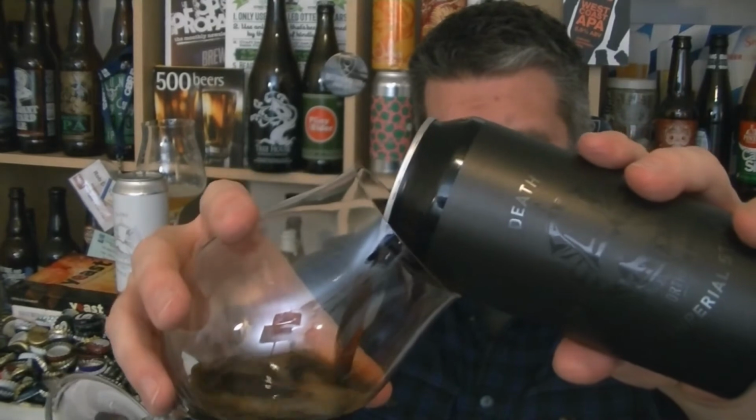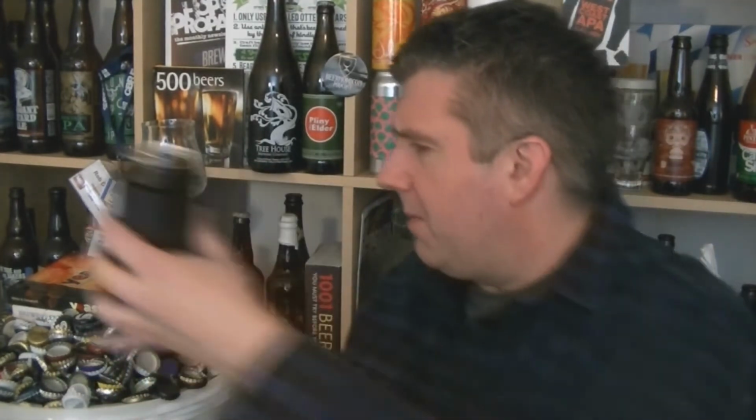Just don't know where to put things. So now we're on to Death, the 12% Imperial Stout. I've got a rough idea what to expect from this. And once again, I'm not going to pour it all out.